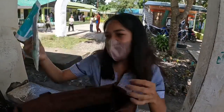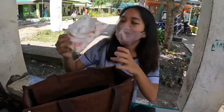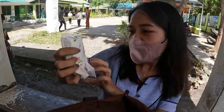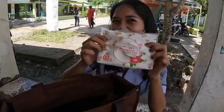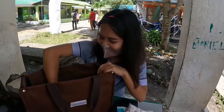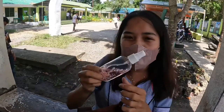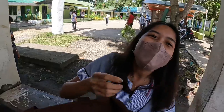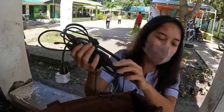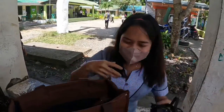Next is mask. Tissue. Dry wipes by Fem. Baka naman. Then, nag-supply kami. Alcohol. Because alcohol is next to goodliness. Ayun. Ang sumpon sa kinabuhi sa laptop. Charger.